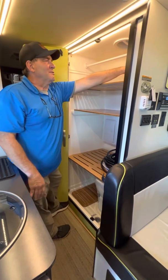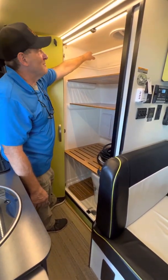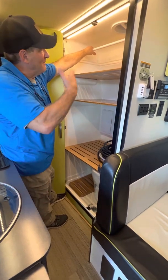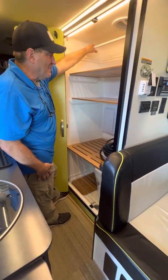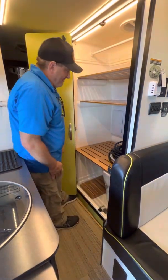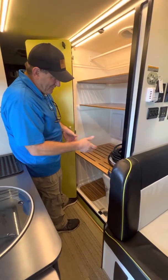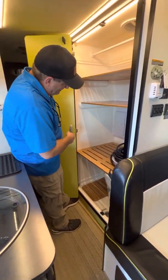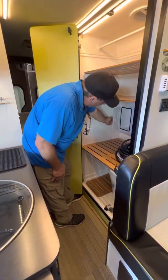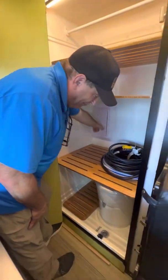You have a hot and cold shower right here, towel rack. This is a drying rack, which a lot of people tell me is great for the skiing. They're able to dry off their snow gear, etc. There's also a toilet that spins, so you can either be in the closet or have your feet out of the closet. Again, that's a 5.6 gallon black tank. You also have storage here for your toiletries, etc. It's waterproof.